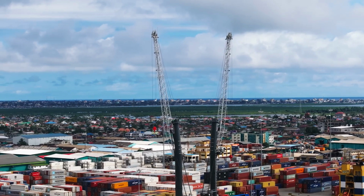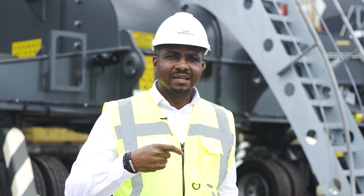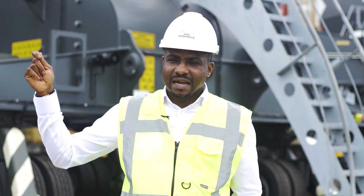We are very proud of this moment. Liberia can be very proud of this moment. And the end goal is to make sure that cargo or goods in the markets are cheaper for the end users. So in the end, I'd like to thank APM Terminal for listening to the partnership calls, for delivering on the promises they made to our government in the last few years.